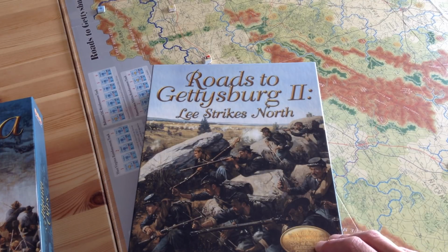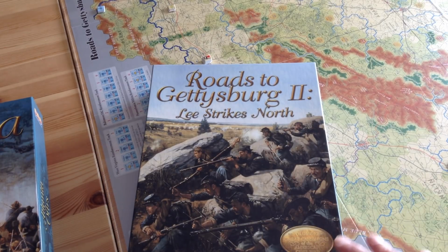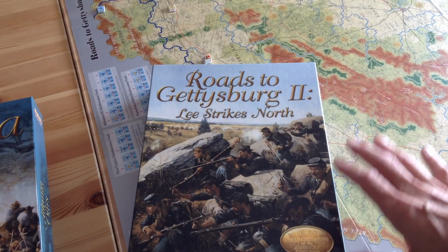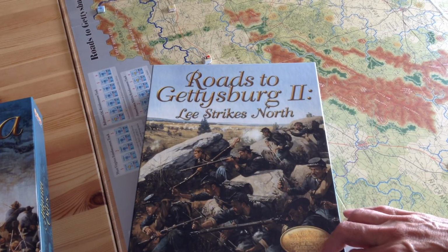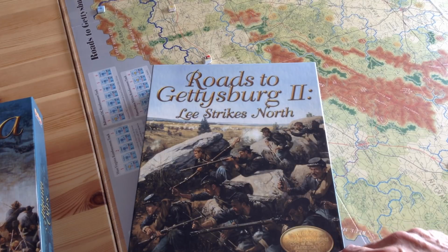In that one he was using the South Mountain scenario from Here Come the Rebels. I had played the South Mountain scenario solitaire a couple of times to get familiar with it, and so I'm still learning the system, sort of just walking into the waters and easing myself in. I can say that I'm very, very favorably impressed with this system.